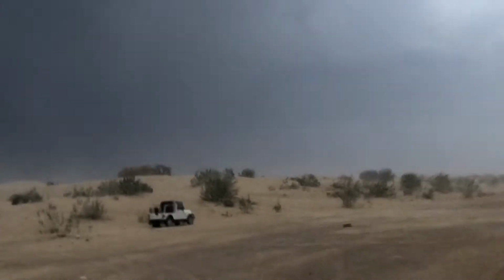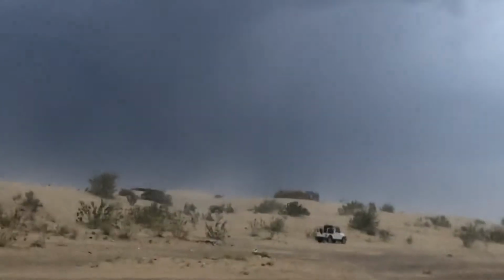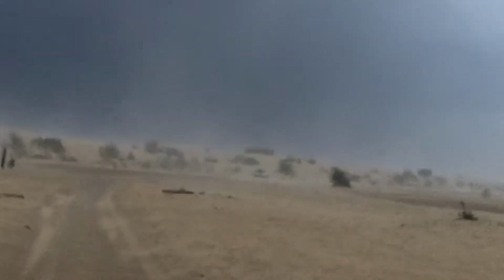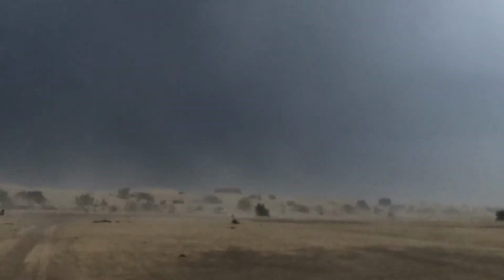Even with the sand making home in all the nooks and corners of our body, we enjoyed our bumpy desert gypsy safari and a camel cart ride. The thunders, the lightning, the sound of the wind gushing wildly was an experience that words could do no justice. You really have to be there to feel it.